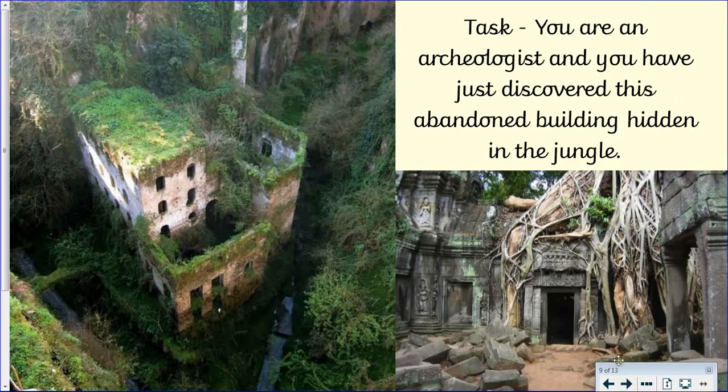Okay, so your task today, you are an archaeologist. An archaeologist is a person that digs in the ground and discovers things. And you have just discovered this abandoned building hidden in the jungle.